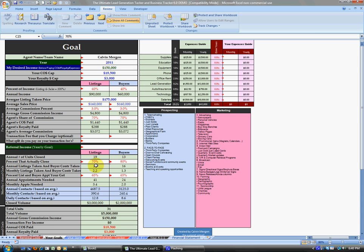And then I can find out exactly how many listings I need to take and how many buyers I need to get under contract. All I do is I say, okay, it takes 70% of my listings I sell. It automatically figures out, okay, then you need to take 27 listings to get 19 sold. I need to get 16 buyers under contract to get 13 sold.